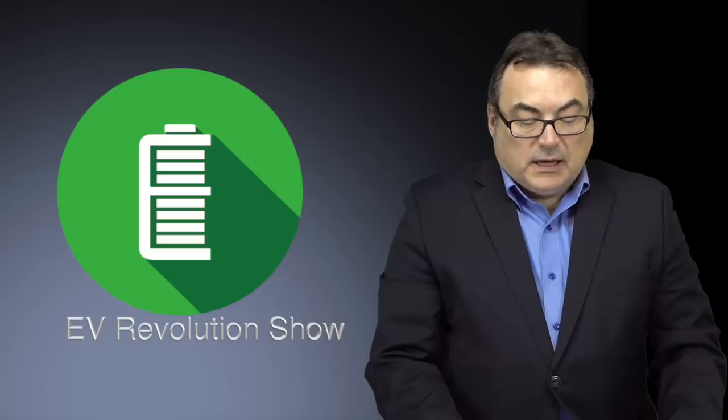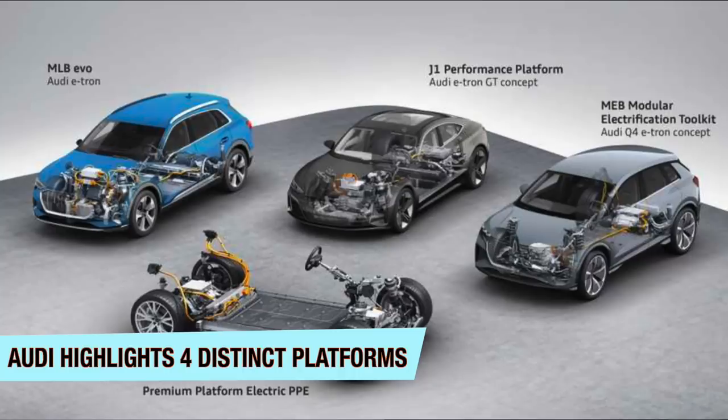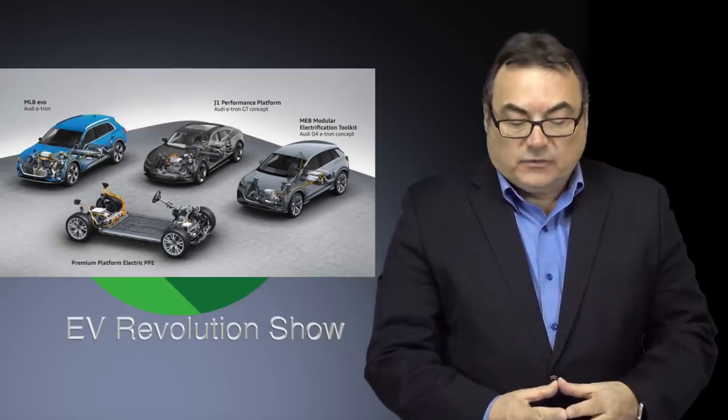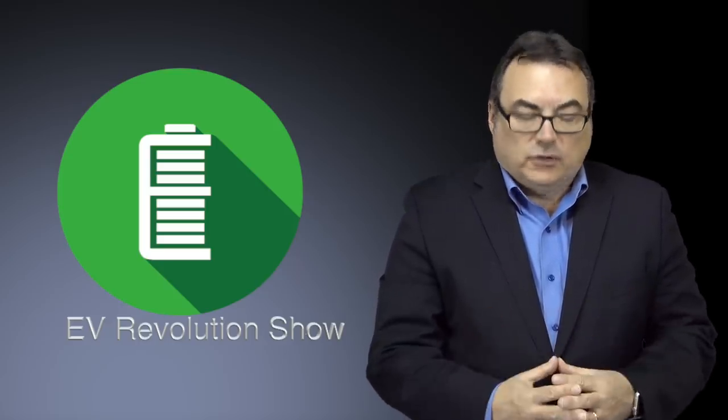Switching gears to Audi. They have announced that they've got four battery electric vehicle platforms that they're spooling up, one that they've already got, of course, and then they're going to use these platforms for a total of over 20 all-electric vehicles in the market to launch by 2025. We'll have to, again, wait and see on these dates because of what's happening. Everything could be thrown for a canter there.